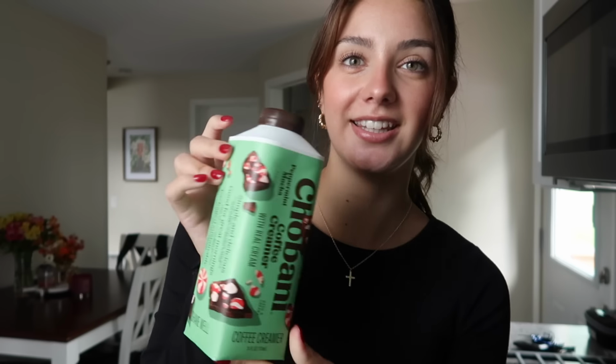I use this Starbucks medium roast black coffee. My boyfriend and I both love this stuff. And then lately I've been using this new creamer by Chobani. It is the flavor peppermint mocha. I saw this a few weeks ago and I know it's a little bit early for Christmas. I feel like this is a Christmas flavor, but it sounded so good and I got it and it's really good, so highly recommend. And then of course I use my trusty sugar cookie syrup from Starbucks. I am obsessed with sugar cookie.